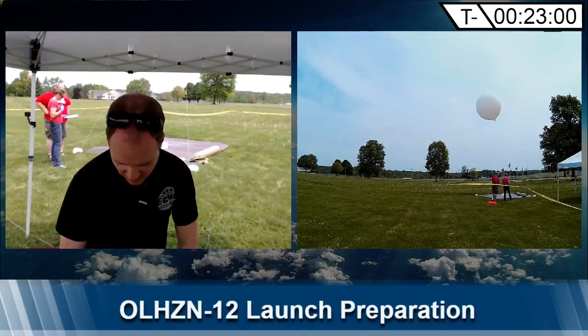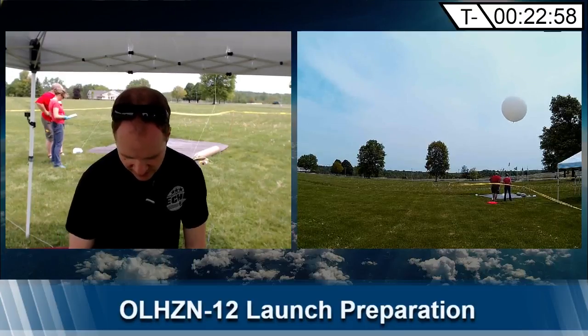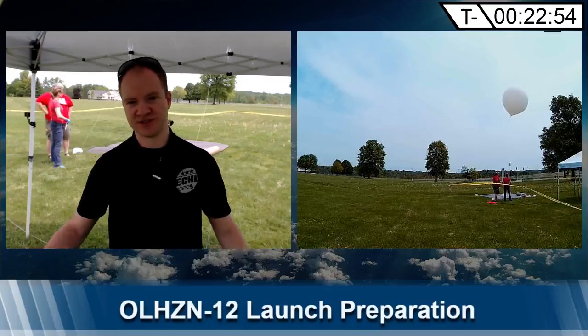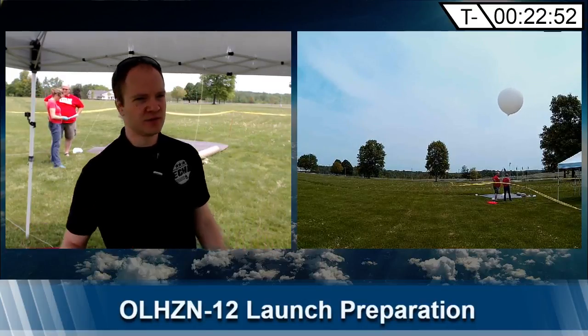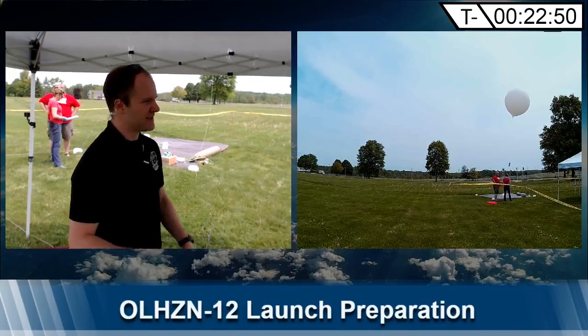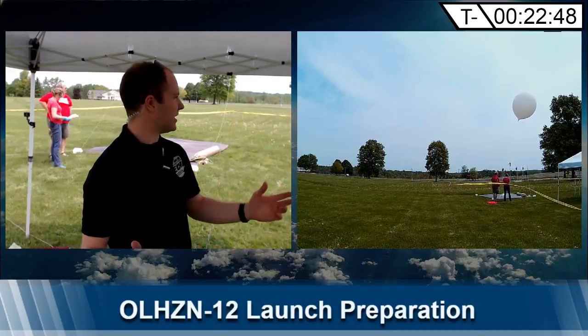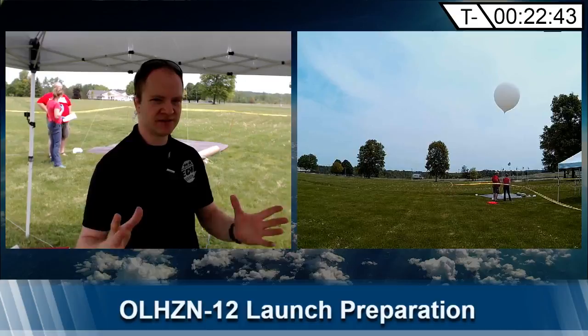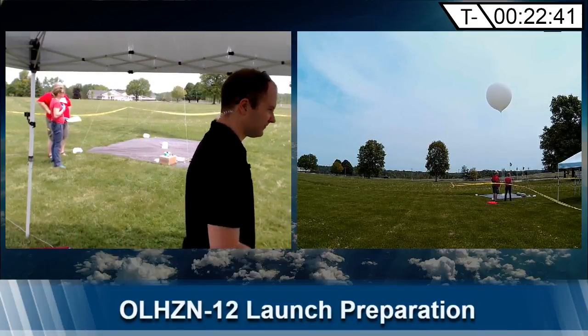What would you say the feasibility of a reusability system would be in a weather balloon? Well, most of our stuff is reusable, just not the balloon itself. The balloon itself probably is not going to be reusable, even if you got the balloon back. The stretching is not going to be good for it.